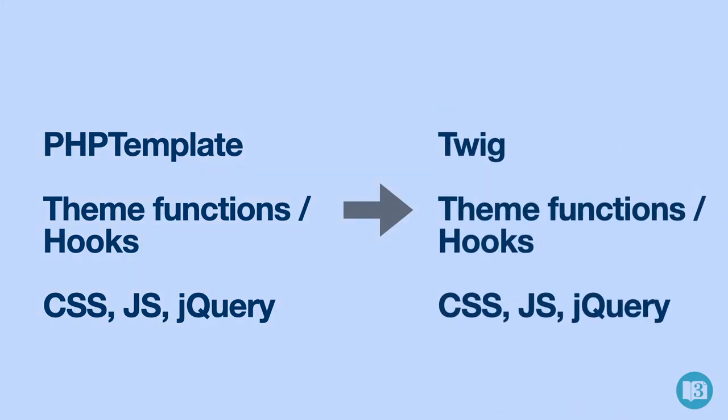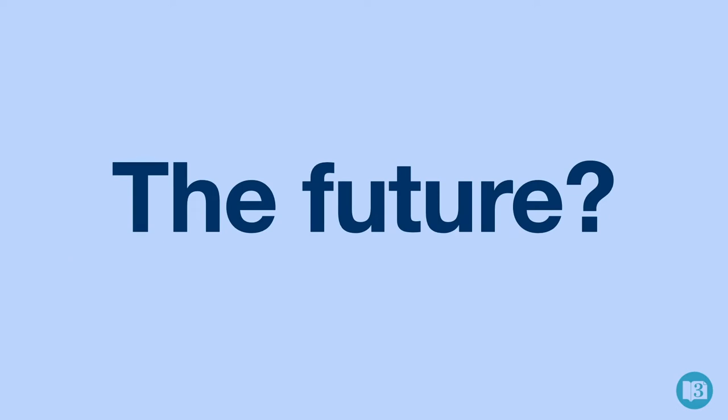Some years ago, we were doing in the front end PHP templates, theme functions, hooks, CSS, and jQuery. Basically we changed from PHP to Twig, and it's pretty cool. It was a great evolution, but we are still doing basically the same. We are using better tools, and the community is working hard on improving the experience, but we need to start thinking about what is the future. Are we going to something better, or are we doing the same?